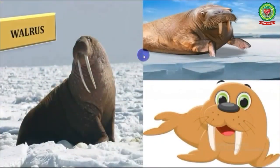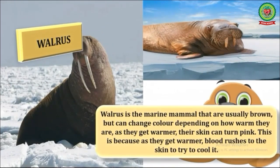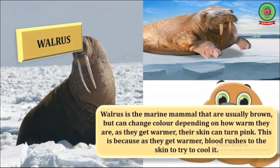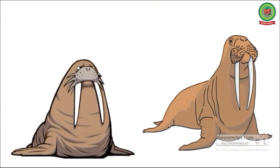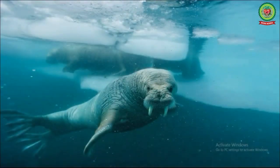And the last one is walrus. Walrus is a marine mammal that is usually brown but can change color depending on how warm it is. As they get warmer, their skin can turn pink. This is because as they get warmer, blood rushes to the skin to try to cool it. It is similar to a seal but larger with 2 tusks, that is, teeth growing out of their mouth. They are good swimmers and divers.